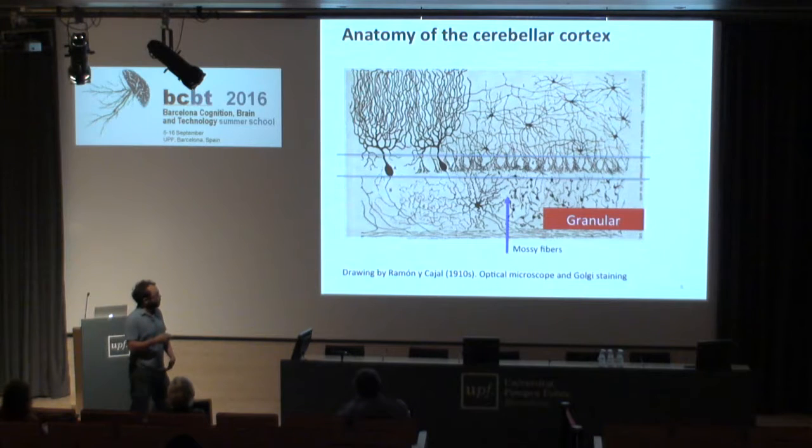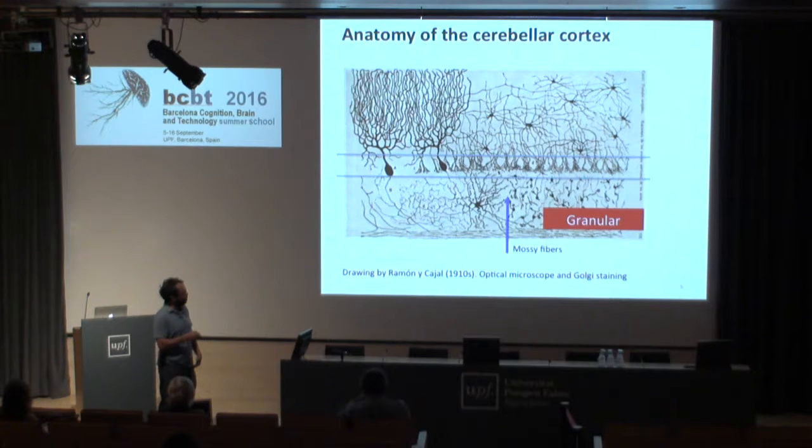The input pathways are also very well defined. We know that there is one input pathway called the Mossy fiber pathway, where these Mossy fibers contact the granule cells. Granule cells are inhibited by Golgi cells, or excite Golgi cells, receive reciprocal feedback inhibition, also feed forward inhibition. But the point is that information enters the cerebellum through the Mossy fibers.